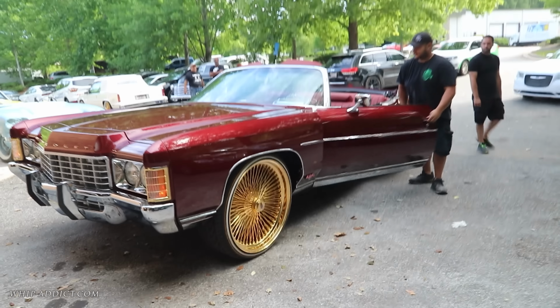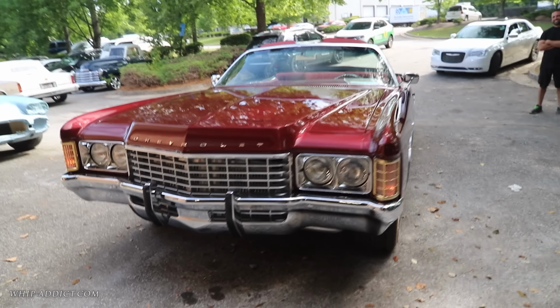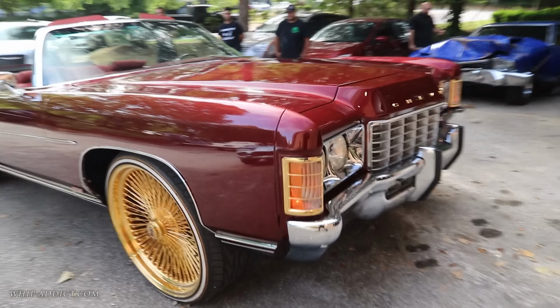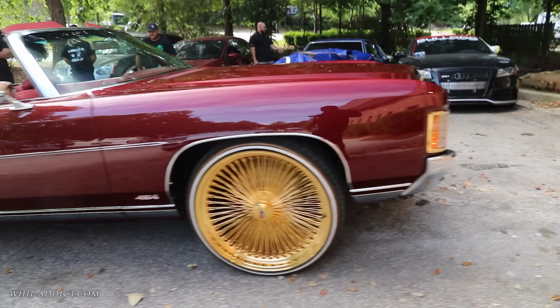Forgot about the top down. Picture of it, send that. Yeah, man, hardest donk in GA for sure. Might be the hardest donk in the country, depending on who you ask.